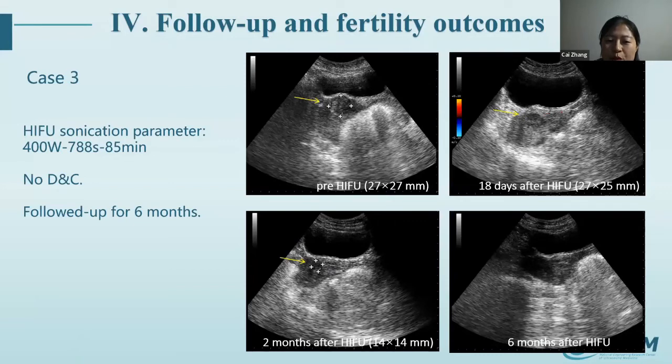We follow her up by ultrasound for 6 months, and we can see that after 6 months, her uterus has come back to normal. So these are our 3 typical cases.